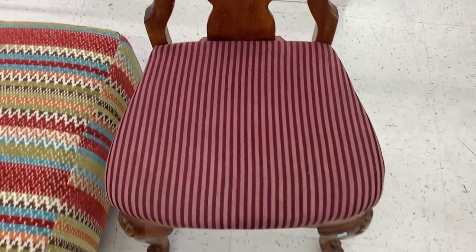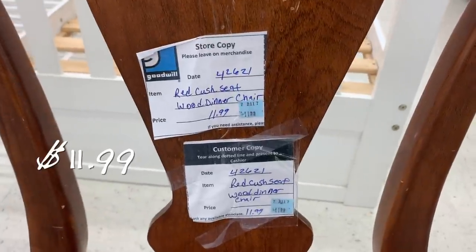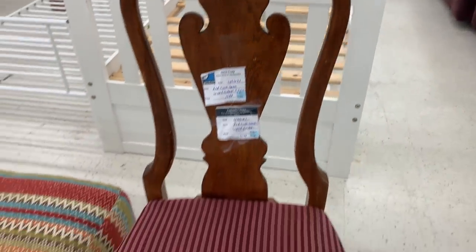I wish that I had a basement or somewhere to store larger pieces because I really wanted to purchase this at $11.99, and I thought it would have been so fun to pull it out for Christmas time. And I just loved the wood details and then the red stripes, of course.